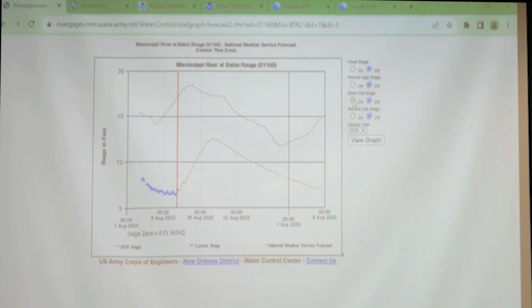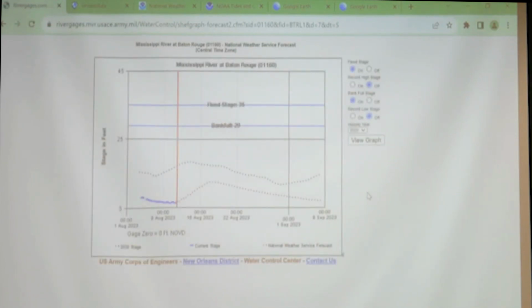But you can also have these other options on the side. You got bank full stage and flood stage, and it tells you what the flood stage and the bank stages are at.